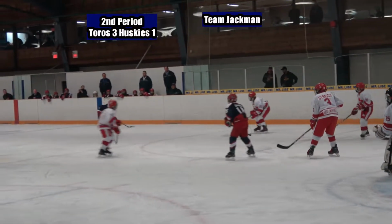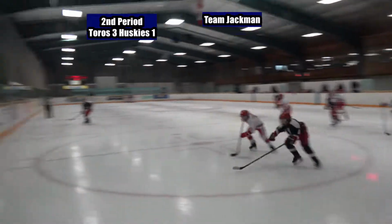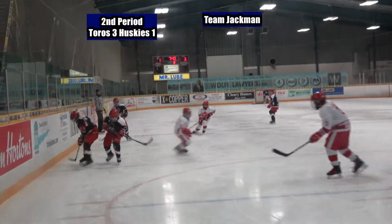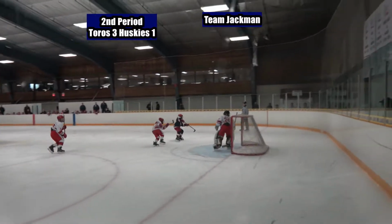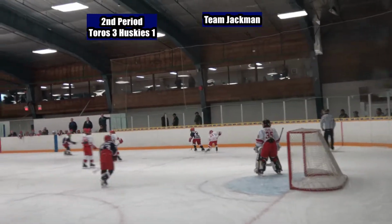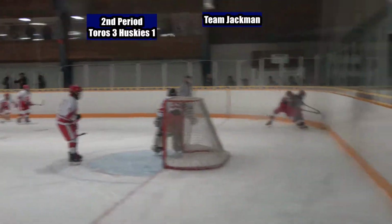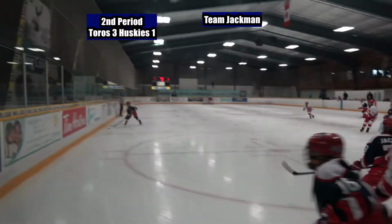Back to the line, trying to find a lane to get it through a screen. It gets tipped wide. Riley Brandt racing after the puck now here for the Toros. Quick shot. That'll go wide. Cadicolo will be on the other side, but he lets Bishop keep it in there from the blue line. Down low for Jackman as Toros put on their first bit of pressure here of the second period.